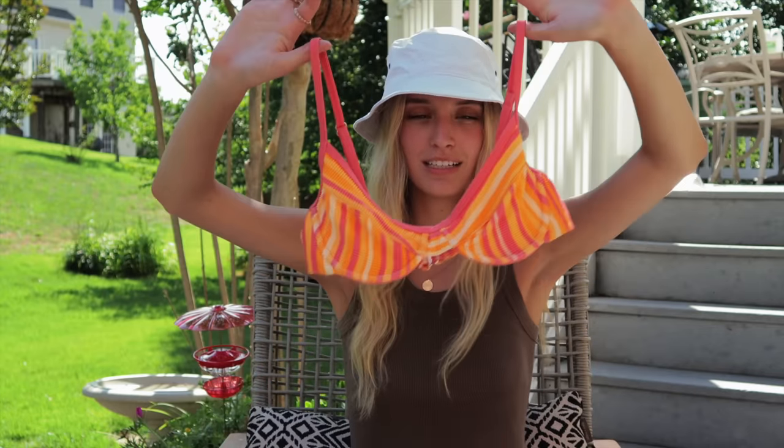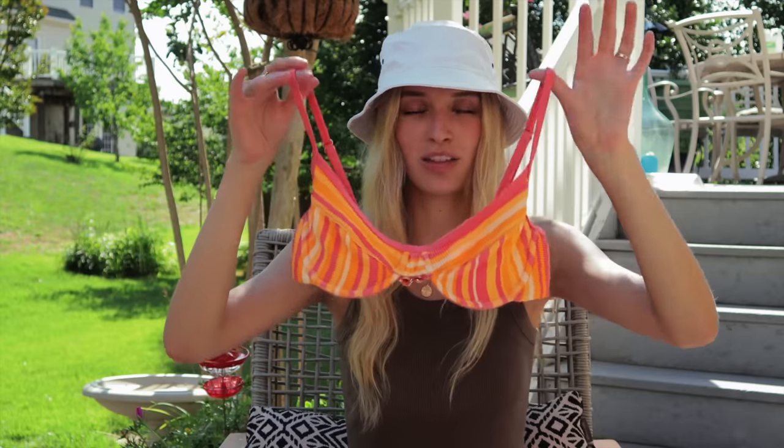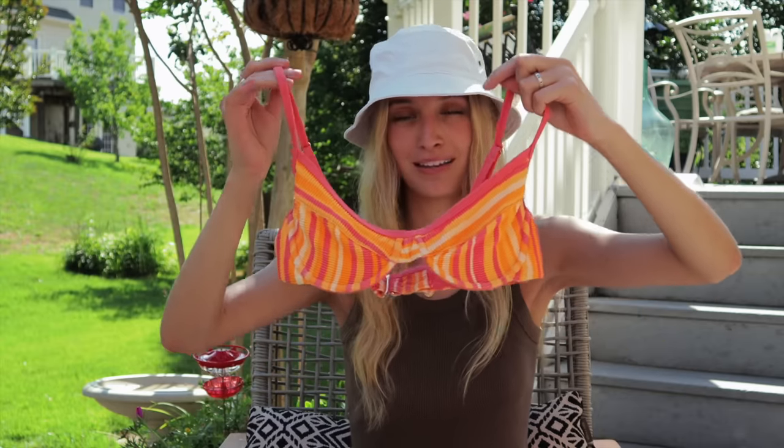So, the first bikini brand we're starting with is Mysis. This is the bikini top. The cut is so cute. It's like a little bra style moment. I love the colors. They're super vibrant and they remind me of sunset.